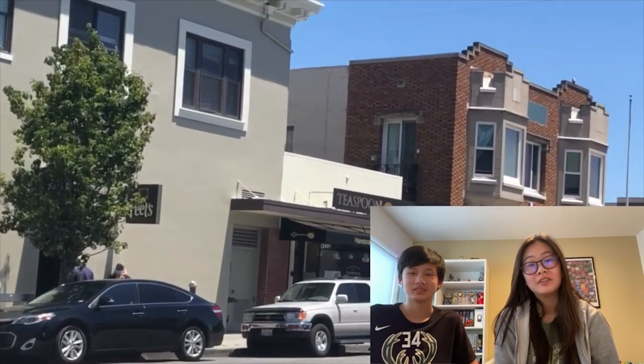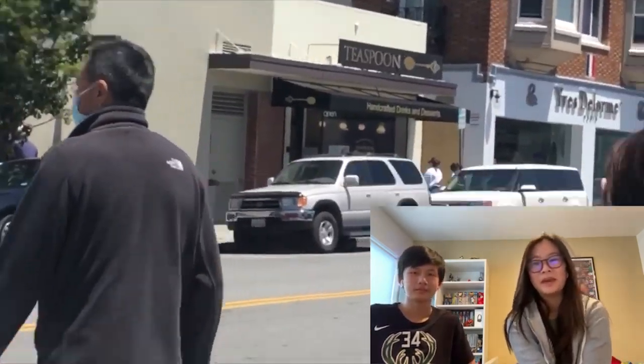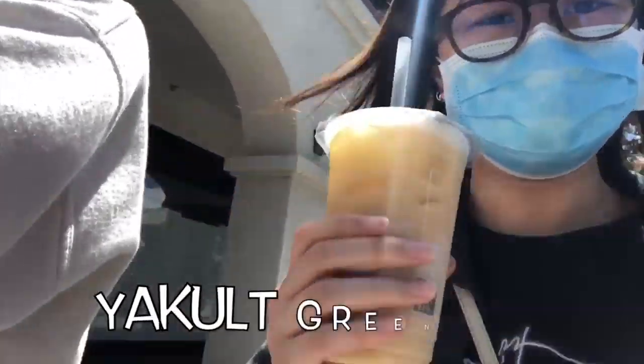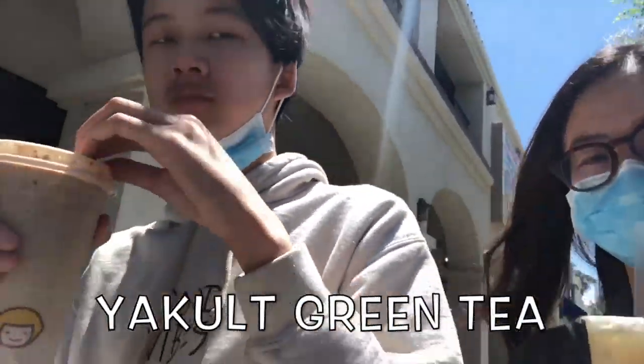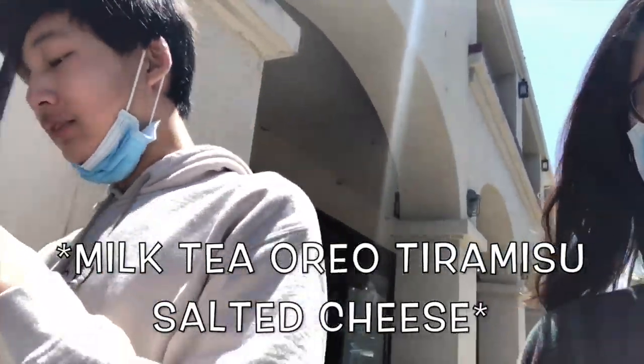Teaspoon! I've been going to Teaspoon a lot. It's pretty good. I recommend it. Get the mango. With Happy Lemon, I got the Yakult Green Tea. What do you have? Tiramisu Milk Tea. Okay, cool.